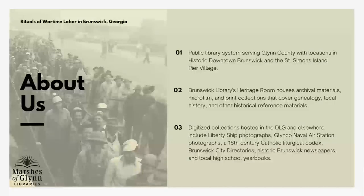All right, so just a quick introduction, Marshes of Glynn Libraries. We are the public library system that serves Glynn County, which is where Jekyll Island is located. We have two libraries, one in downtown Brunswick, and then another on St. Simon's near the Pier Village area. And we have a heritage room in the Brunswick Library, which houses our archival materials, microfilm, and then print collections that cover genealogy, local history, and other kind of historical reference materials, such as city directories, et cetera.